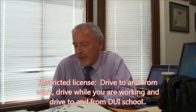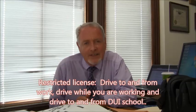Now, let's talk about the restrictions. To and from work, that's easy. Driving while you're working, that's almost a loophole. I had a client who was an employee of the DMV, and he was stopped by a cop on a Sunday morning driving. And the cop asked him what he was doing. He said, "I'm working." The cop says, "Who do you work for?" "I work for the DMV." Cop says, "You're not working. It's Sunday morning. It's 7 o'clock." And he said, "I'm going to the office. I have to pick up a file. My boss wants a report on her desk tomorrow morning. I'm working." He's working. And that allows him to drive to the office, get his files, get his paperwork, whatever it is.